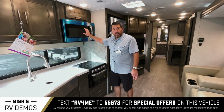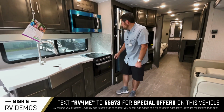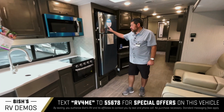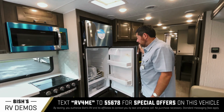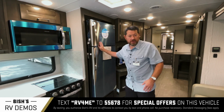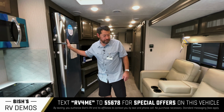And then you have an extra large microwave. Lots of storage here. You have a really large stainless steel residential refrigerator. Really big freezer with built-in ice maker. I guess, of course, this is brand new, so we still have the stickers and instructions on it. Beautiful. Lots of storage here.